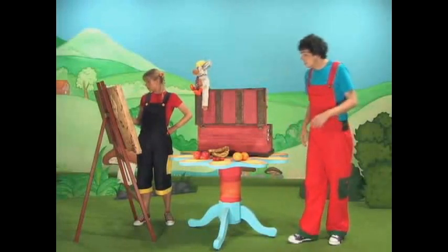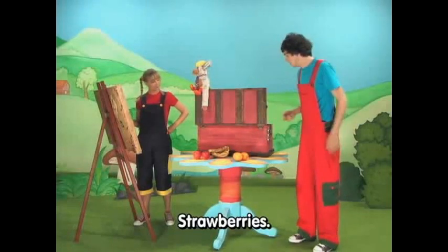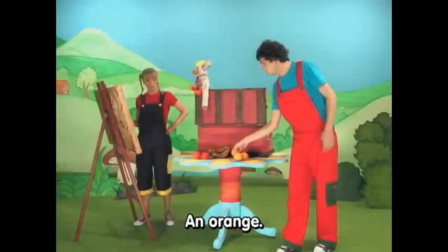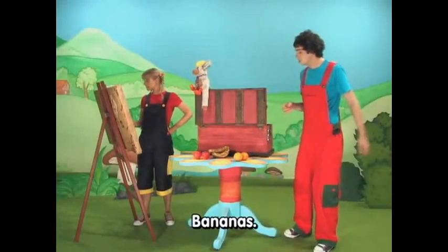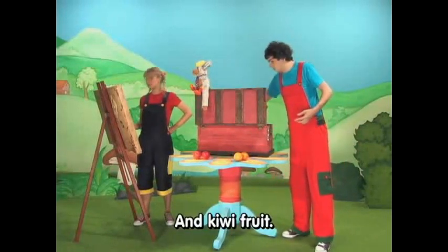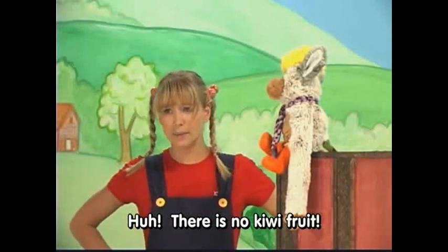Okay. Strawberries? An orange? And what else? Bananas. Bananas? And kiwi fruit. Huh? There is no kiwi fruit.